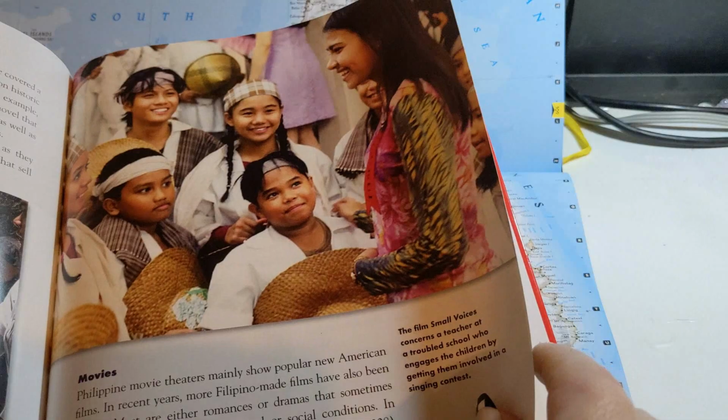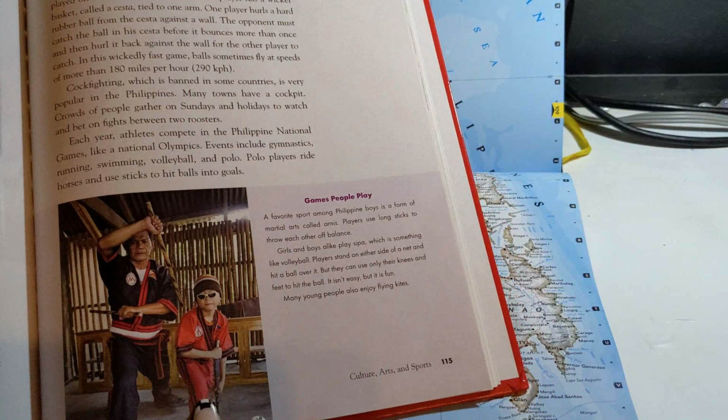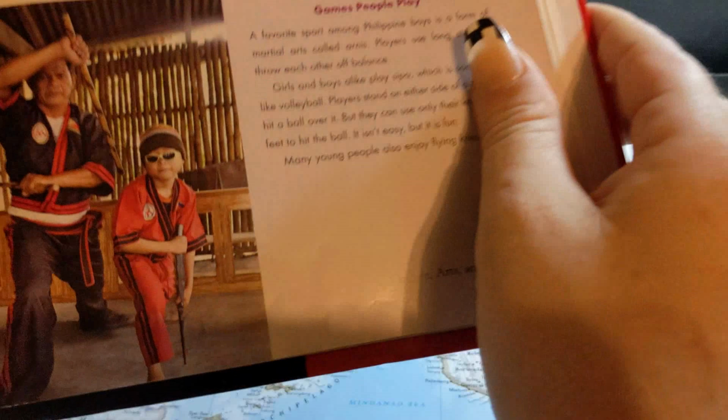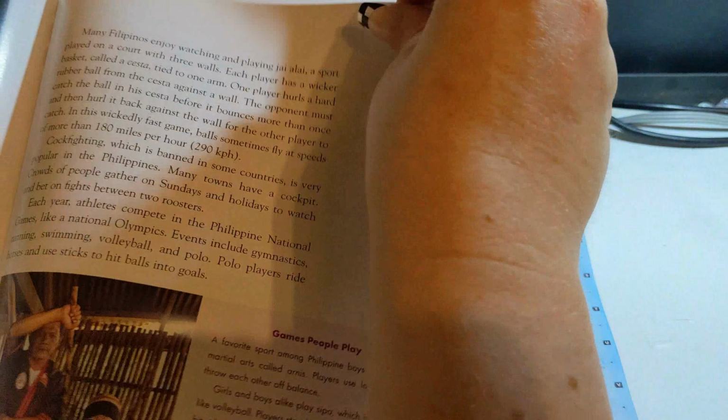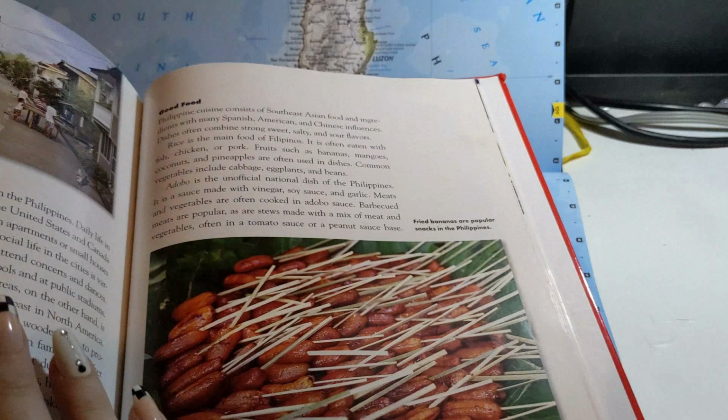Manny Pacquiao. Most easily the most famous Filipino right now. Manny Pacquiao. And these guys are doing some martial arts called Arnis, maybe? Look at this guy. Look at him. He's ready to go. I've never seen anyone more ready for anything. On their scooter. Ready to go. She's got her Hannah Montana backpack. Perfect. I love this picture.